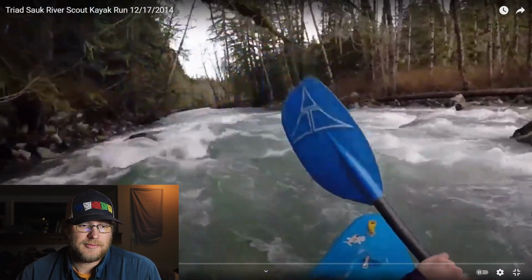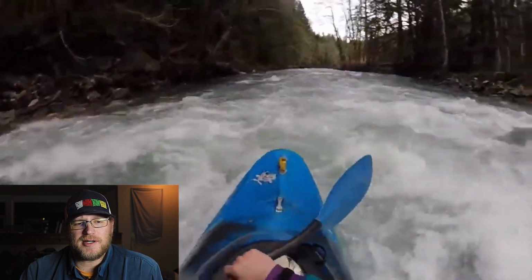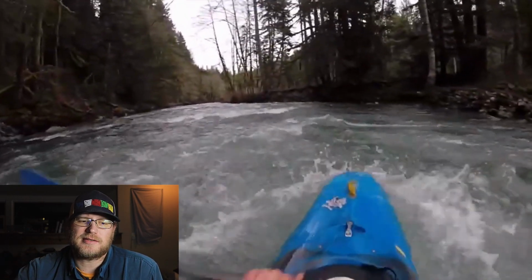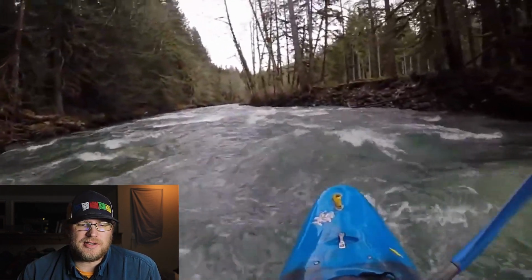This run was taken back in December of 2014, kind of a kayak scout run. So I'm going to take a look at that, and I'm just going to share my thoughts on it, really. Right off the bat, this is very similar in ways to the Stillwater. You get these nice bumpy, kind of class 2, class 3 sections, and nice mellow sections after that. You definitely get little splashes here and there.